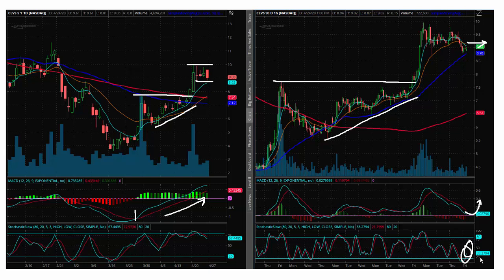Now, whether that happens or not, I don't know. The MACD moves a lot slower than the stochastic, so chances are if this moves sideways for another day or two, which is entirely possible considering the big candle here, it might need another candle or two to rest before it tries to break out. What'll happen is, let me get rid of some of these.